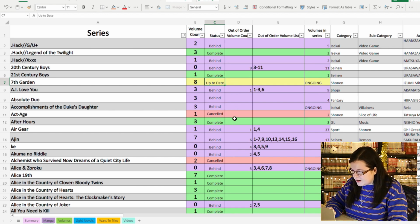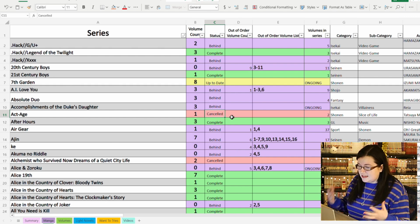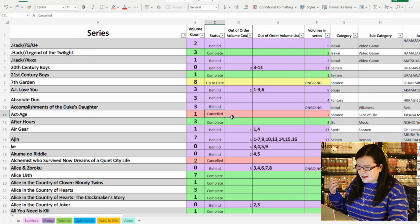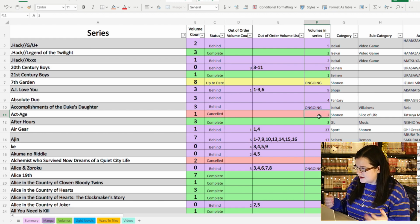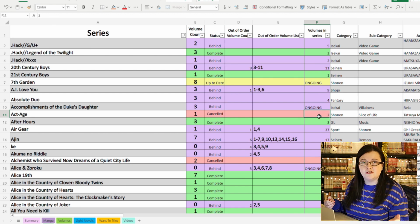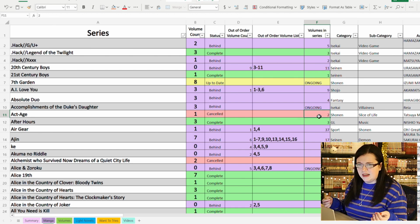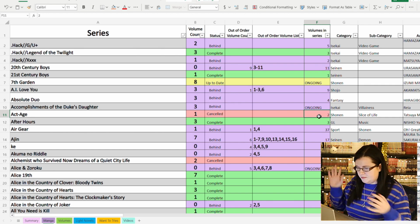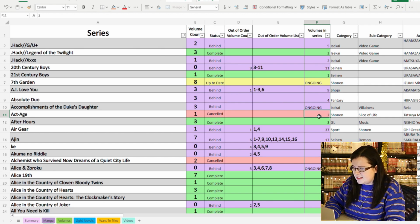And the last one, which isn't actually that common, is the cancelled. So it means that the series was cancelled. There might still be volumes I'm missing. For example, Act Age did have 2 English prints, but Volume 2 never made it over to the UK anyway, so I probably will never get that one anyway. But that's what that means. Cancelled means the series was cancelled. Whether or not I'm up to date is dependent.